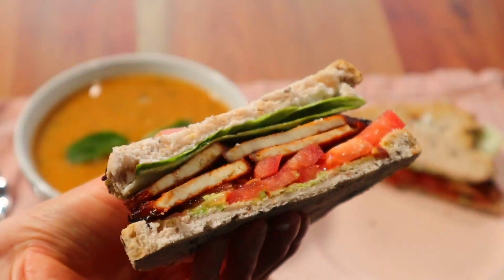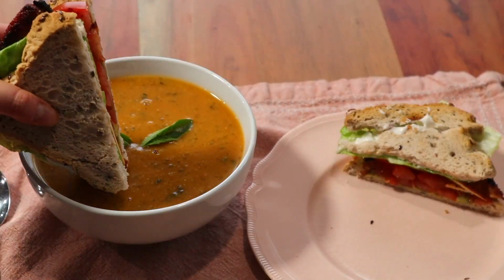Oh my gosh, BLT. I'm so hungry and I'm so excited. Oh my god. Ooh, would it be a TLT? Tofu, lettuce, and tomato. Or a TBLT? Tofu, bacon, lettuce, and tomato. I don't know, guys. What are your thoughts? BLT or TBLT? This is so satisfying.